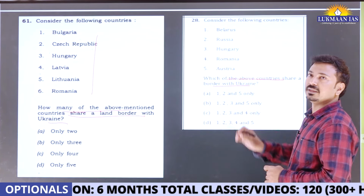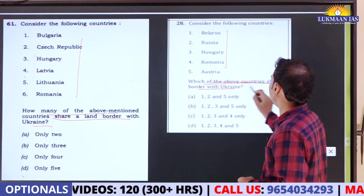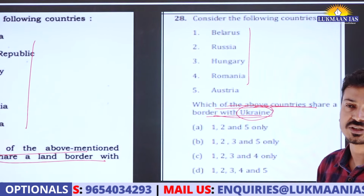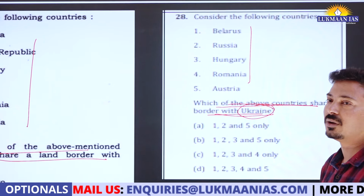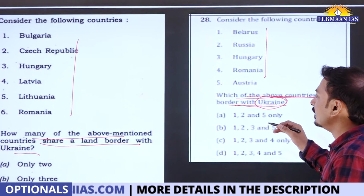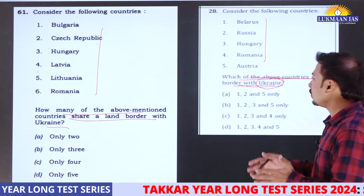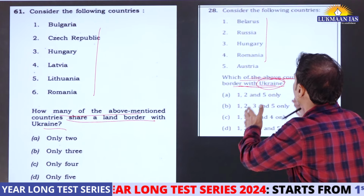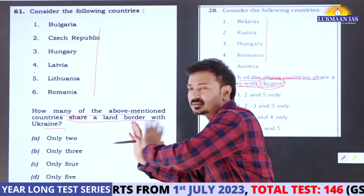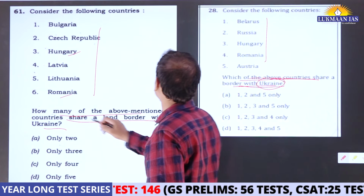Okay, so here also we have mentioned 5 countries, and asked which of the above countries share a border with Ukraine. Now, we are aware that the Ukraine and Russia war is continuously going on, and because of that it was in the news, and we expected that question. This is how we know the trend of what UPSC may ask in the examination, and that's why we framed it in a similar manner. In the past also UPSC has asked such kinds of questions, and again this year a similar exact question, I would say. You can see that Hungary and Romania are mentioned here.